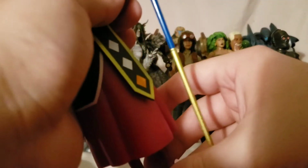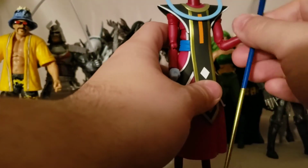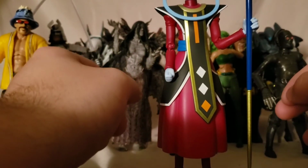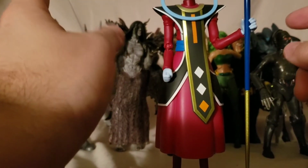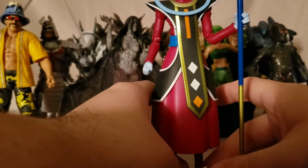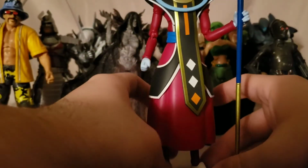Yeah, he does hold it well. It's just I think it's quite heavy for his hands. I feel like the joints are not as strong as they needed to be. That's what I'm trying to say. And even that, I didn't say it correctly, but that's what I meant to say.